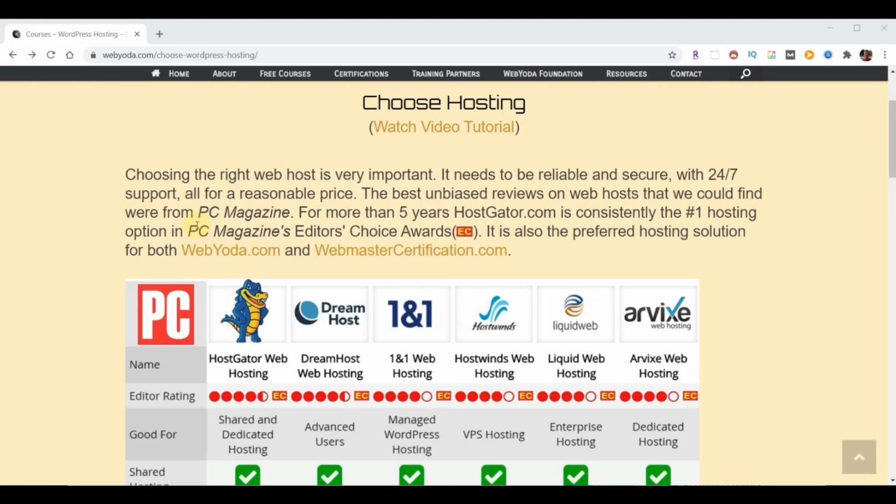You have to understand that PC Magazine has been around for nearly 40 years, providing essential technology information to the end user. For our purposes, every year PC Magazine does an Editor's Choice Award to determine the best web hosting companies. And shown here are the top 6 web hosting companies for this year, with HostGator being number 1. It turns out that HostGator has been rated the number 1 web hosting provider by PC Magazine for many years running.